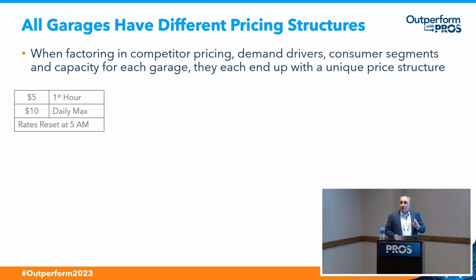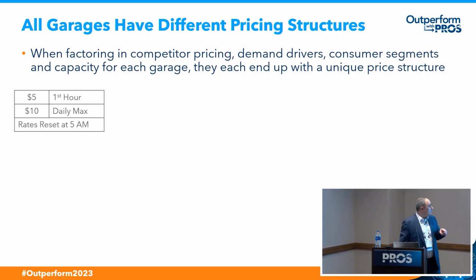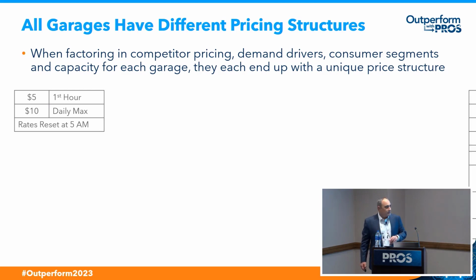So, I'm going to give you some examples of the different types of pricing structures we might have. One garage might be fairly simple. $5 for the first hour, $10 daily maximum. But your rates reset at 5 a.m. So what does this mean? I enter at 4:30, all right? At 5 a.m. rates reset, and then I leave at 5:30 a.m. I park for 1 hour, but I'm not paying $5. I'm paying $5 for the first half hour, rates reset, $5 for the next half hour. There's a reason why I'm getting into this complexity.